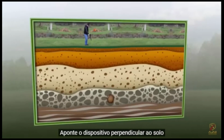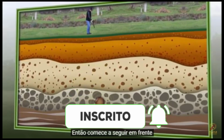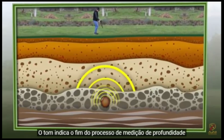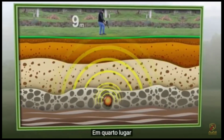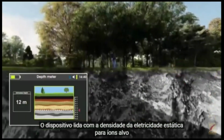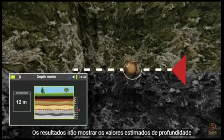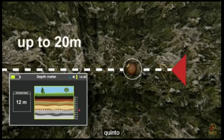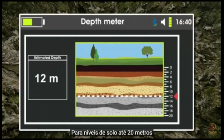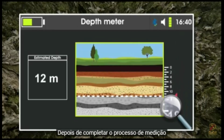3. Point the device vertically towards the ground and press the grip key once, then start walking straight forward until the tone from the device indicates the end of depth measuring process. 4. The device processes the static electricity intensities of target ions, and based on that, the results will show the estimated depth value.